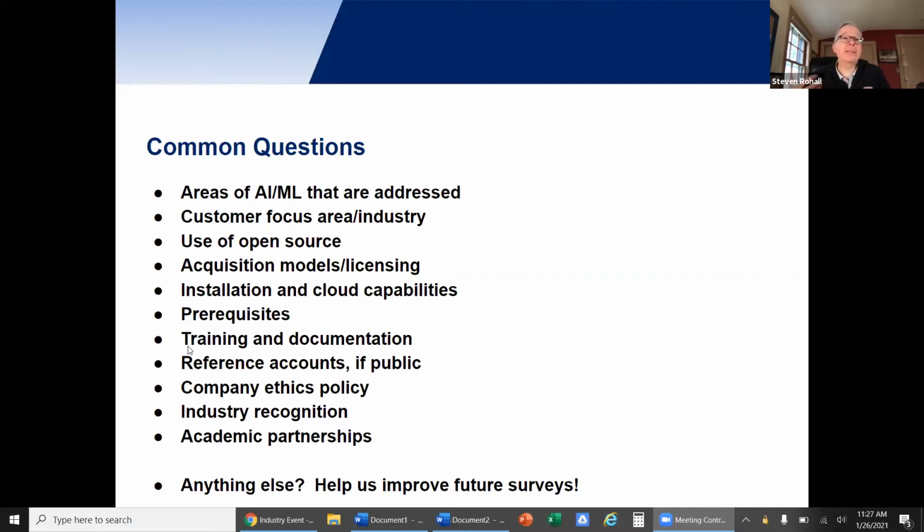Is this something we install on government-owned equipment? Is it something we can access that's hosted by you? What are the licensing terms? Is it per usage, per seat, those kinds of things? How's it installed? What cloud providers and capabilities does it use? Are there prerequisites? Do we need to have a special relational database, for example? What kinds of training and documentation are available?